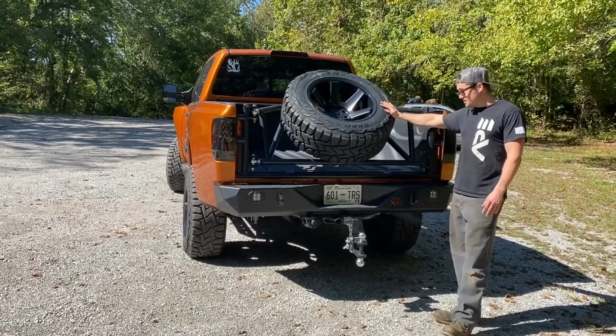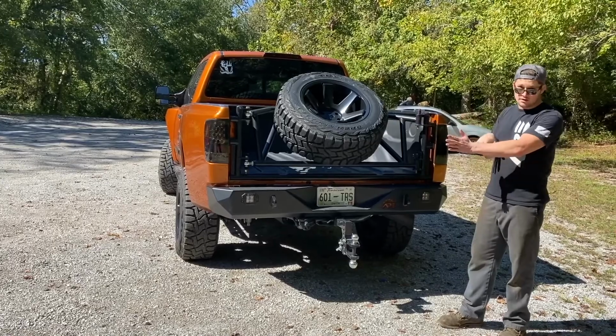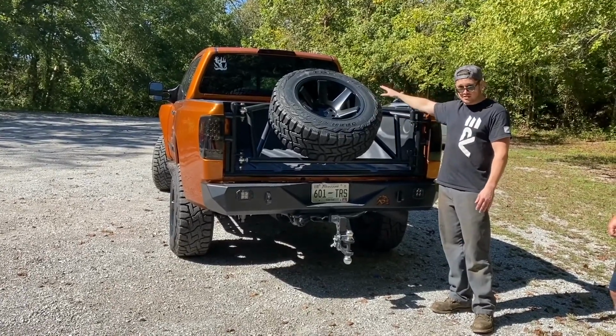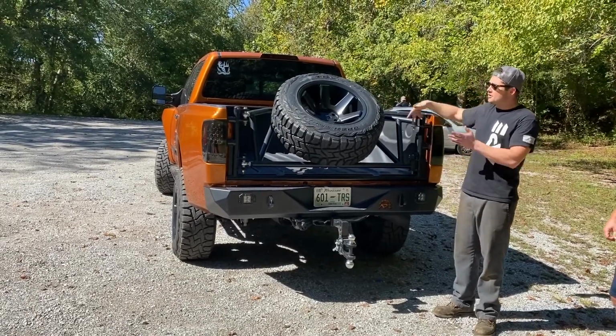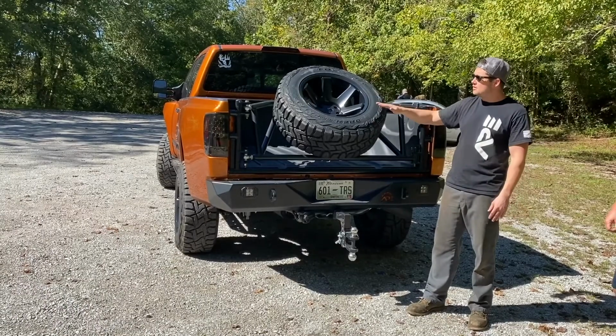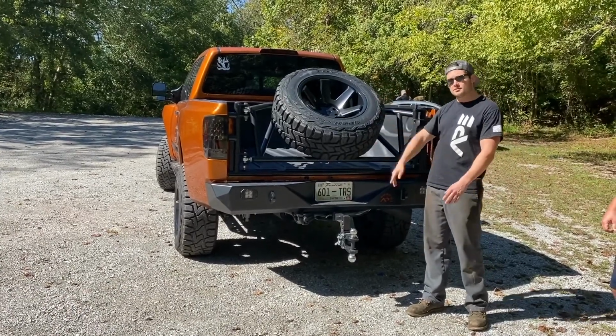When we designed and built this thing, it can actually be flipped around. Right now it's flipped towards the front, so you don't have as much bed space. In the event you need to haul something, you can always flip it around. You just swap your pins. Everything is universal on both sides, so it'll swing out, and then your tire sticks out a little bit further, but it gives you more bed space.